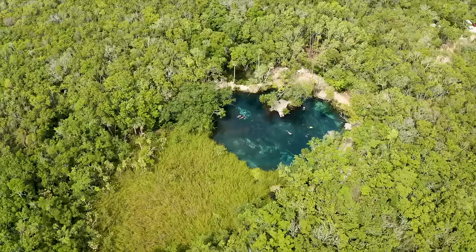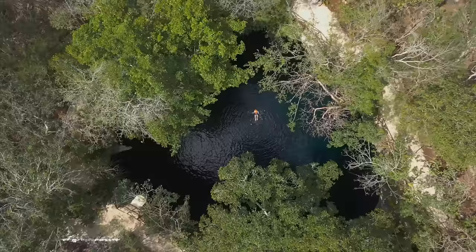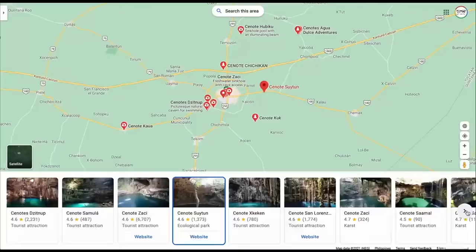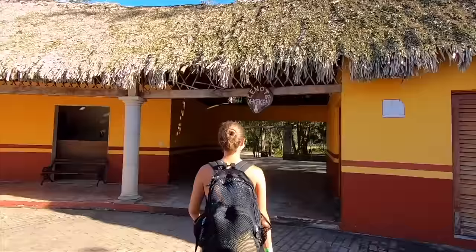There are literally thousands. I think there's an estimated 5,000 cenotes in the Yucatan Peninsula. And Valladolid has a large concentration right around the surrounding area. So within a 15-minute drive, pretty much you can get to several different cenotes. So if you're on the hunt for cenote adventures, this is definitely a good area to stop off and try to explore a few of the different varieties. You have to rent a life jacket at each cenote location.